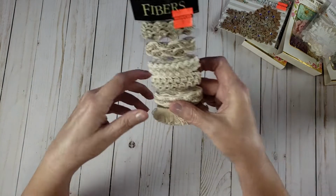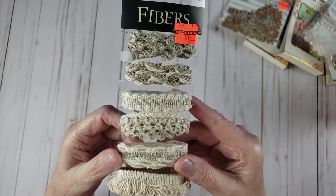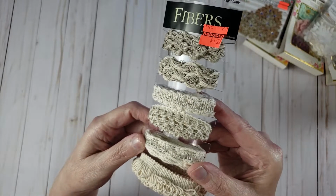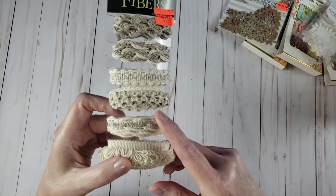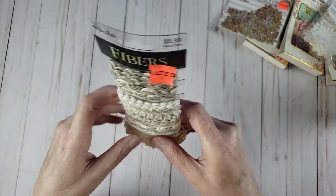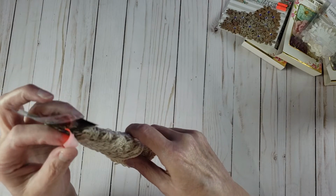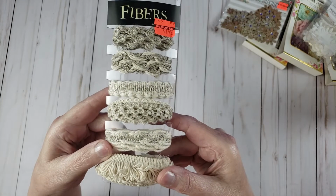And then I got this trim. This is also from the Paper Studio, and it was $1.49. Isn't that pretty? I just love this. This reminds me of that burlap trim that I got at Tuesday Morning not too long ago. So this has, it looks like, 3 feet of each color, so it's 1 yard of each of the six.